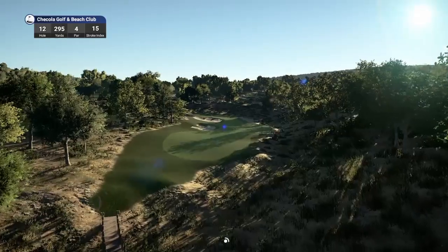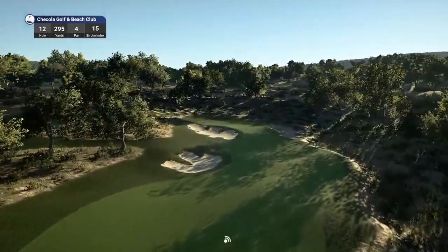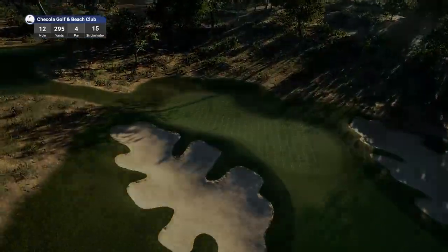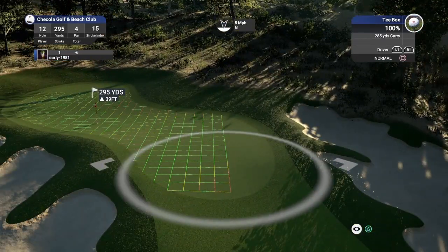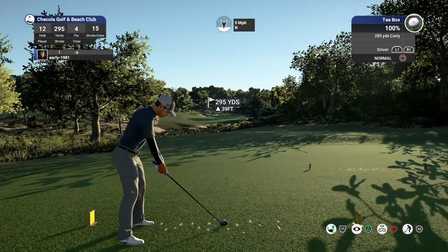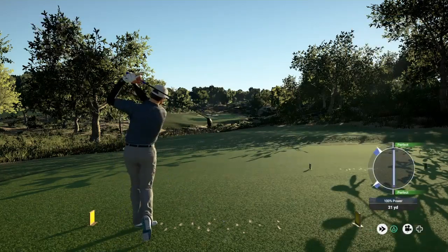As we do move on to the 12th hole. Short par 4 here. Playing 295 yards, stroke index 15. But this course is just a visual treat. And it's such an enjoyable round to play as well, guys. Really enjoy my round out here. Front 9 was a bit slow. Just try to pick things up in the back 9.